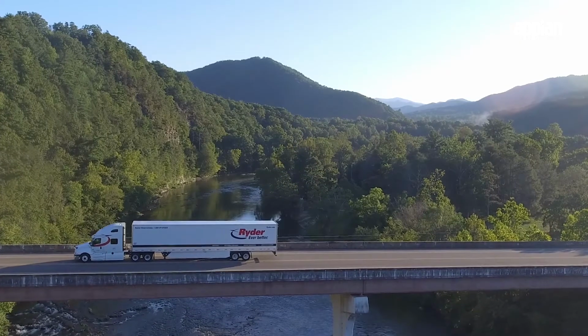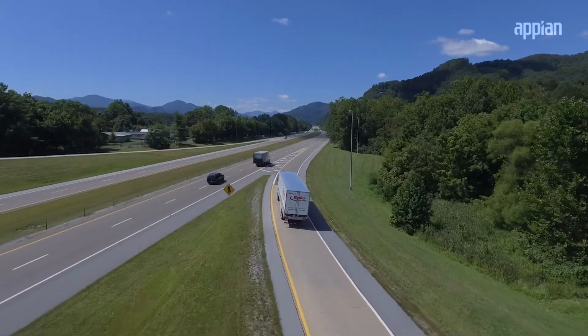Ryder is a truck rental and leasing company that was founded over 80 years ago. Anyone from a small business that has a need for one or two trucks to large Fortune 500 companies that rent and lease. The problem that Ryder was trying to solve with bringing on Appian was really getting an enterprise platform that allowed us to have better client communication, also improve productivity of our rental counters.